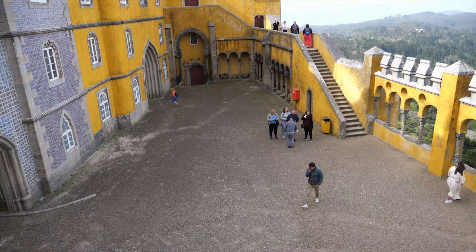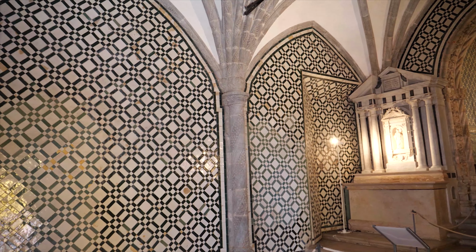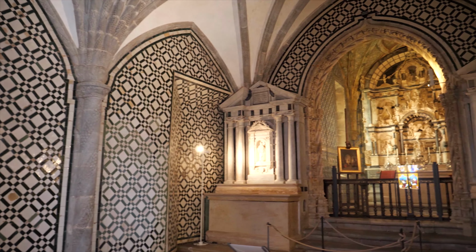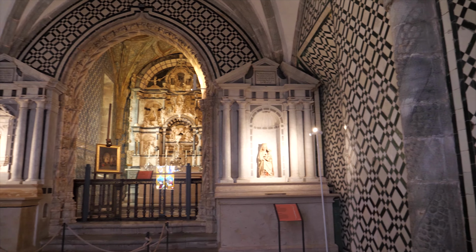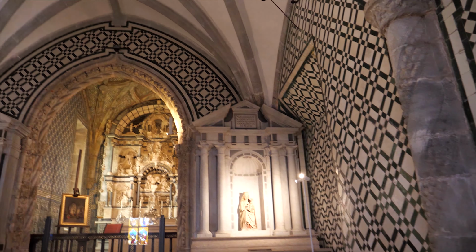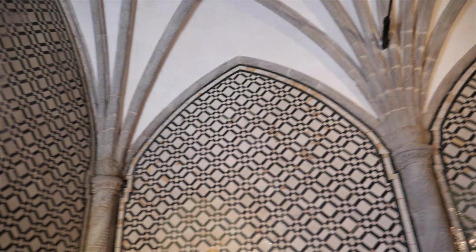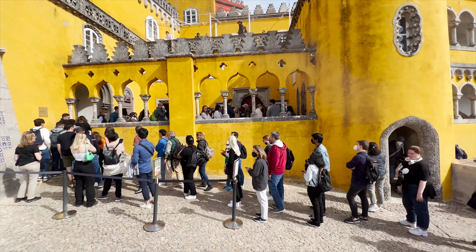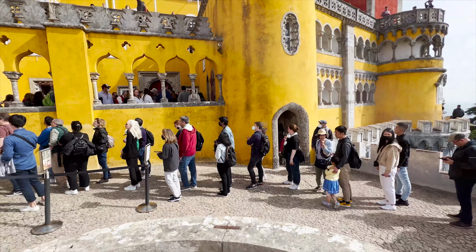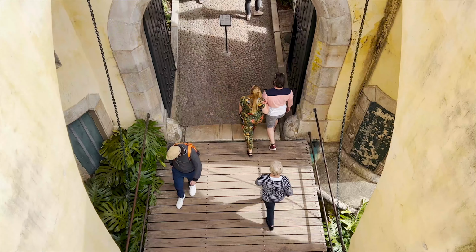The castle started in the Middle Ages when the chapel was built at the top of the mountain dedicated to Our Lady of Pena. In 1493, King John II made a pilgrimage to the site, and for centuries Pena was a place for meditation and was a monastery. It sustained damage during the Lisbon earthquake of 1755 and was left in ruins until 1838 when Ferdinand II acquired the area and built a summer residence for the Portuguese royal family. Construction was completed in 1847.